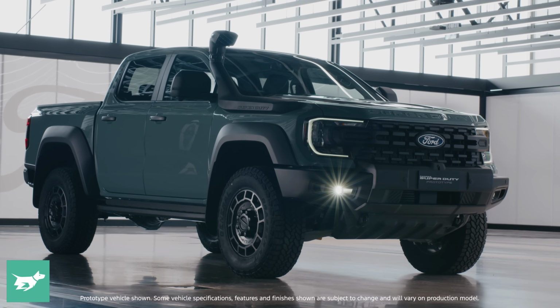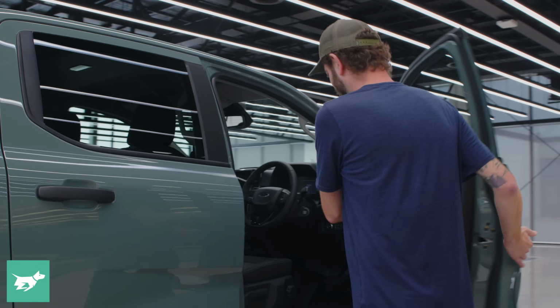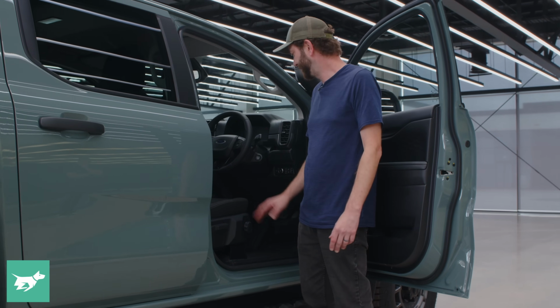Let's have a quick poke around inside and have a look. We can't sit in it, so I can't give you any feedback there. But the first thing I love, vinyl flooring. How cool is that? You can tell that's built for work, which is fantastic.